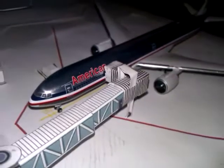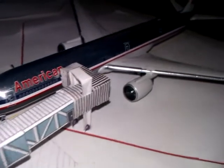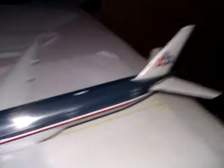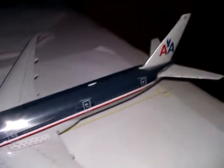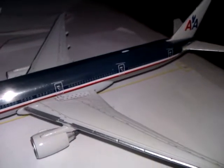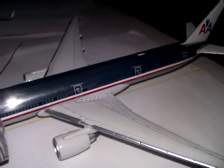Then American Airlines 777-300 in red, white, and blue classic colors, whatever you want to call them. And he'll be headed off to London Heathrow, because that's what American uses the 777-300s from Kennedy for.